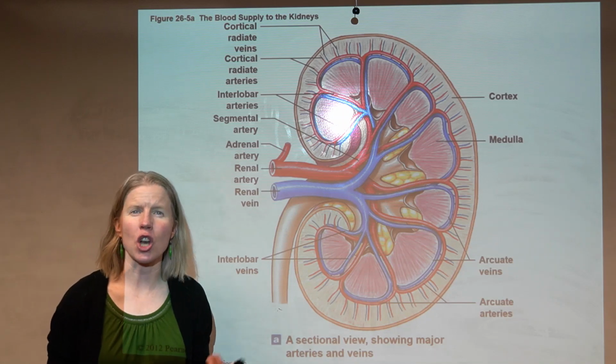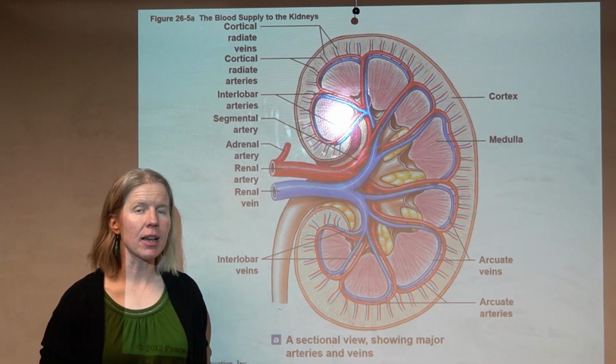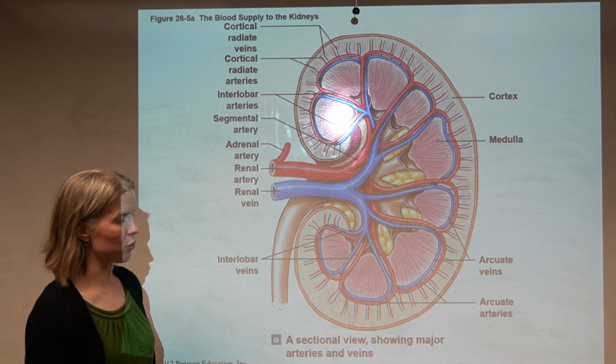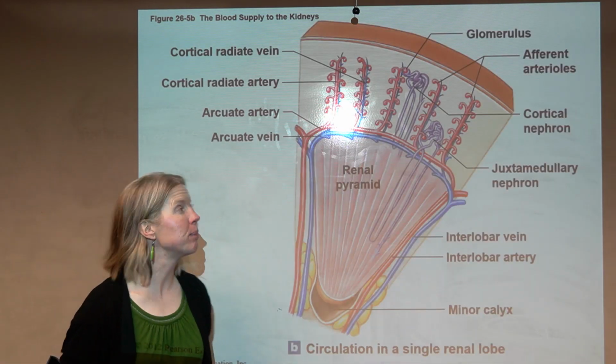Think about what that means. A quarter of the blood from every heartbeat is being sent to the kidneys. And that tells you something important is going on here. This really rich blood supply. We want to filter the blood.